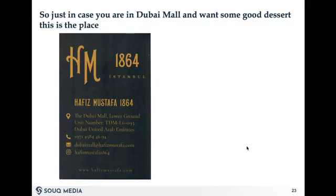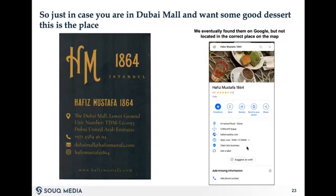Yeah, I guess I was at the end of the presentation, and just in case you're in Dubai Mall and want some good desserts, this is the place. It's Turkish, but they have lots of different sweets. It's not just Turkish sweets. And they're really, really excellent. So it's Hafiz Mustafa, and here's their phone number, because we actually, in the end, found it. It wasn't located in the right spot, but we found it. And since we didn't know the name, there was no way we were going to find it. But eventually we found it.